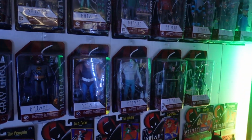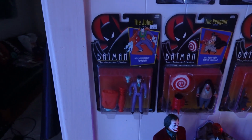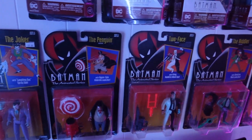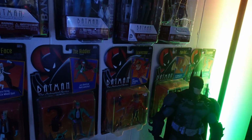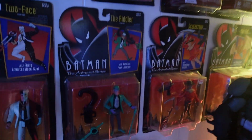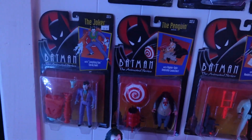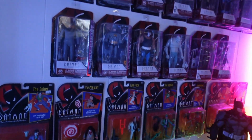And then right underneath it, we have my favorite toy line ever, Batman the Animated Series. Kenner, I believe these are the first line that came out. And I have more of the figures. I don't have the room to display all of them, unfortunately.